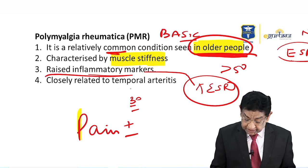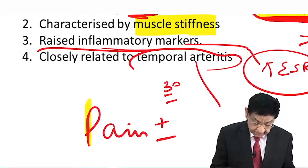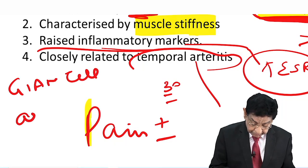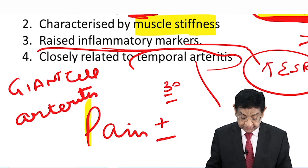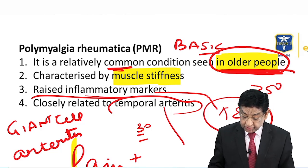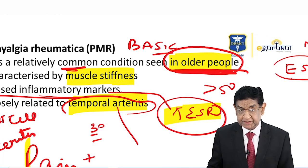And it is very closely related to temporal arteritis, which is also known as giant cell arteritis. Often they are associated with each other. So friends, in this particular slide, the keywords to remember are older people, muscle stiffness, raised ESR, and temporal arteritis. So there are four keywords that you have to remember in this slide.